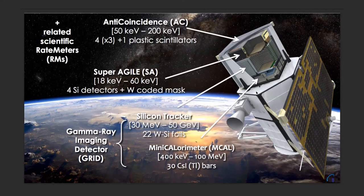It consists of several detectors. The main detector is the Gamma Ray Imaging Detector, GRID, which is composed of a silicon tracker with imaging capabilities, sensitive up to 50 GeV. And the Mini-Calorimeter, which is an all-sky monitor with no imaging capabilities, sensitive up to 100 MeV. Above these two detectors, there is an X-ray coded mask, Super-AGILE, which is sensitive in the X-ray energy range. And all around, we have plastic scintillation panels acting as an anti-coincidence system.